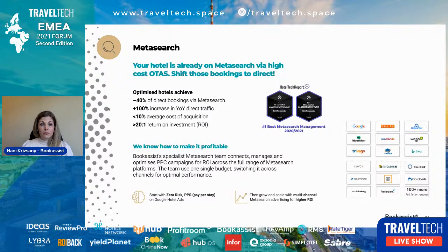Again, in terms of metasearch, we work with a number of clients worldwide, different size and shape again. So there is a solution to suit, I suppose, every sort of property out there. So if you haven't done metasearch before, Paper Stay could be a really good option to start and to trial through Google Hotel Ads, which is the best performing platform, just simply by, of course, getting most traffic as well. And then you can also grow and scale through multiple meta channels.